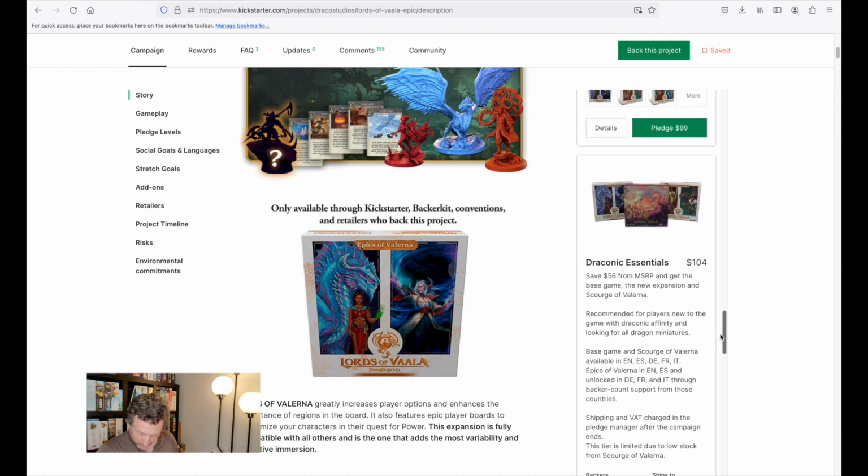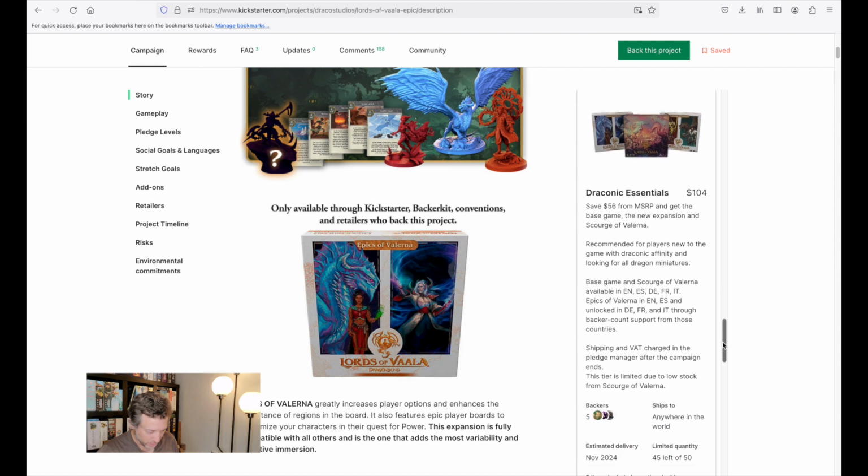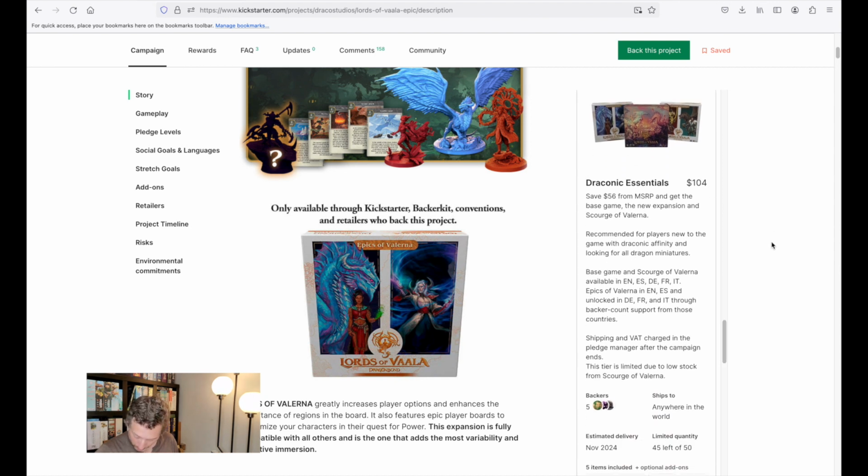The fourth pledge here is called Draconic Essentials. This is a $104 pledge. You're no longer getting Armies of Nature and Light with this pledge. They're taking that out. They are still giving you Scourge of Valerna, and then they're adding the base game back in. So this is a $104 pledge, $24 in shipping, $128 total.